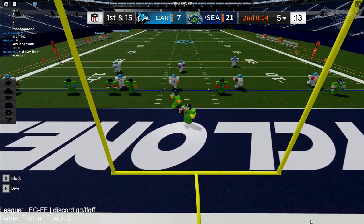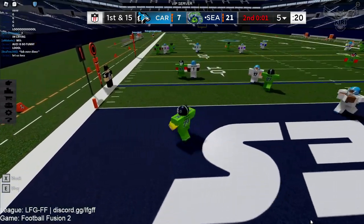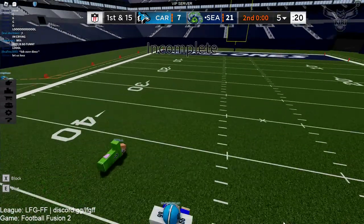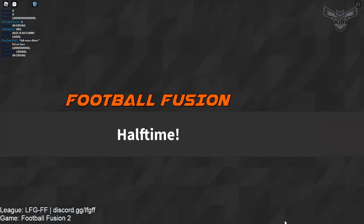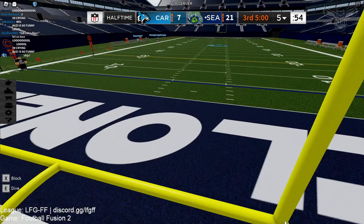Been amazing here in tonight's game, both offensively and defensively. Left side rollout. The final second of the first half and the final play. The pass is thrown over and incomplete. And that'll end the first half here tonight in North Carolina. 7-21 is the score. Marshall currently winning against Duke.